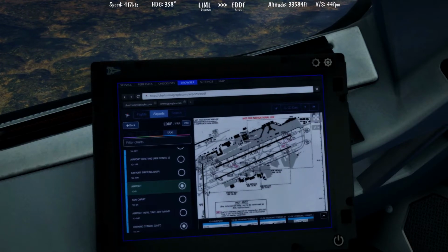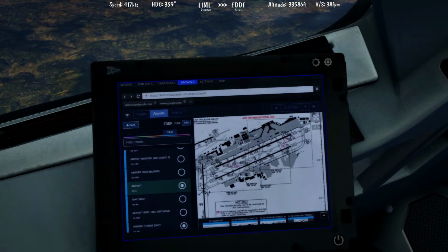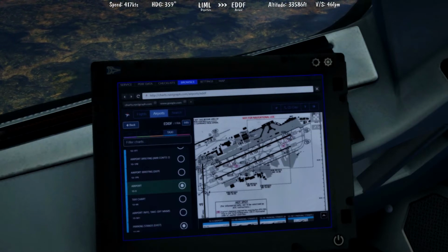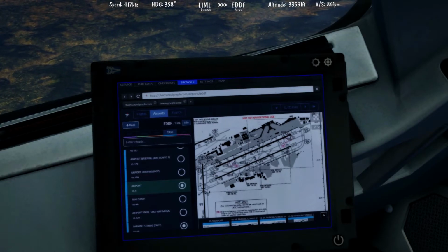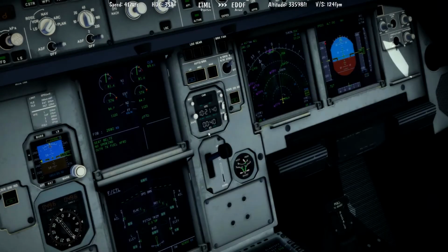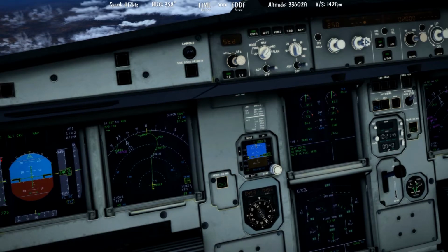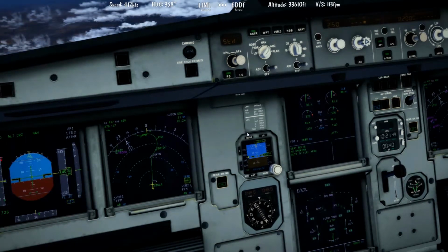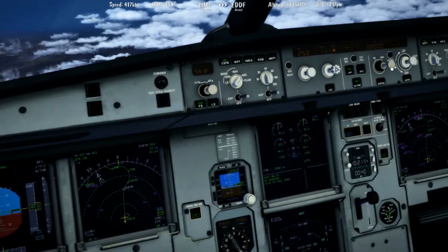Guess I can turn on SimLink since all the maps don't work. But of course that will use even more memory. Where is SimLink? Oh wait, I need to descend. Yeah, I'm almost at my top of descent now. Yes, I'll just turn on SimLink in the meantime. There we go. Alright, top of descent. Start our descent.